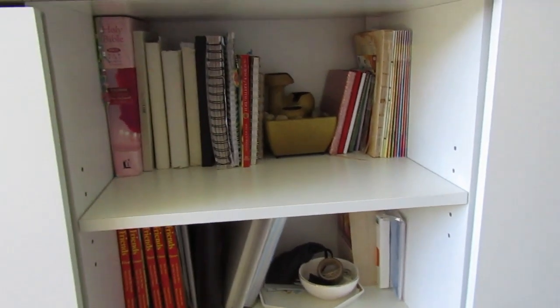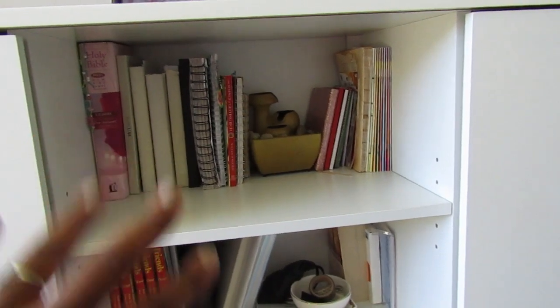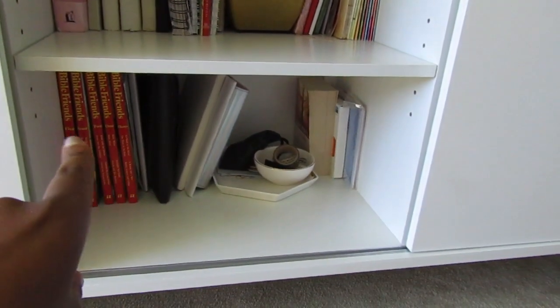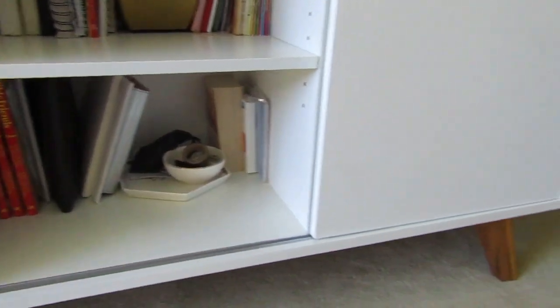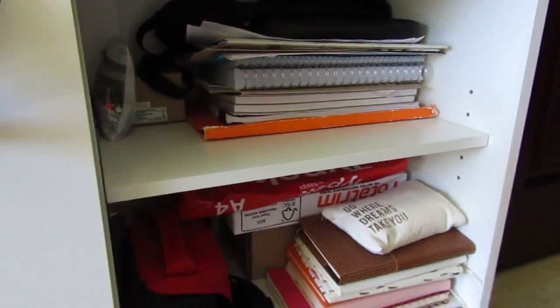In this middle section, I've got my Bible and some books that I was going through, but most of the stuff here, I don't even know what that is. Bible storybooks for the boys, and in that little purse, I kept my journals, and then I need to work on that area. Oh, that's so crazy. And then I need to declutter in there.